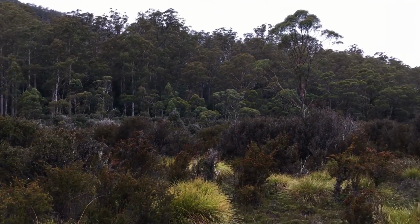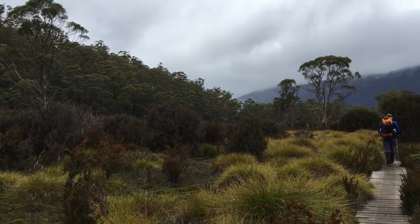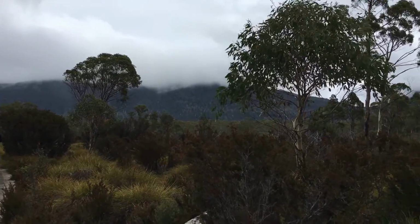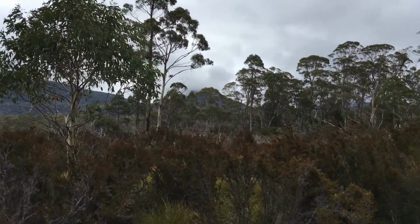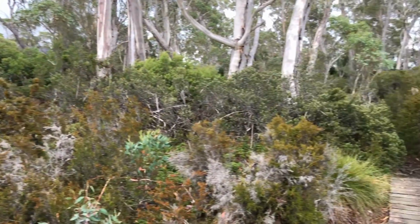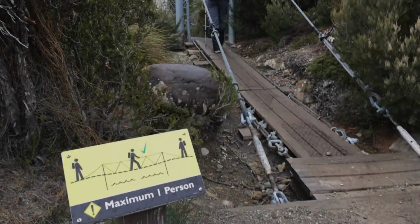There is an option to climb a mountain nearby, so you could make that 2 nights at Pine Valley Hut, so you can spend, I guess, a rest day hanging around the hut. I believe it's very scenic, and then you can climb the mountain and then head back onto the Overland the next day. So we got to the Narcissus River.